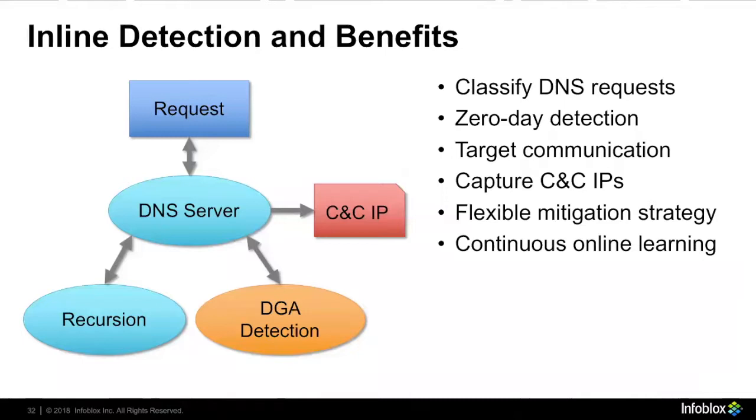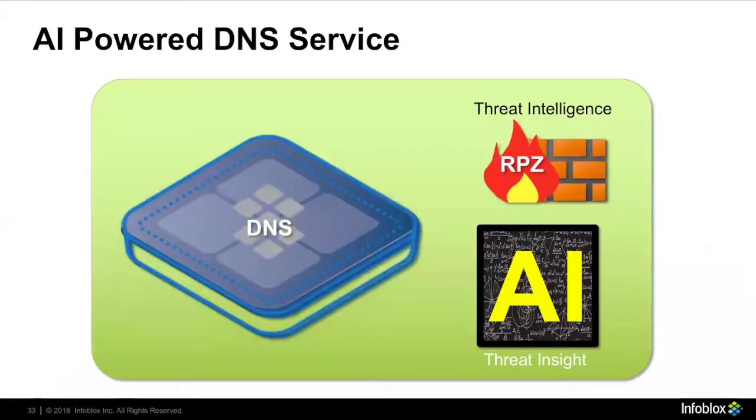As I mentioned, this inline detection can capture the CNC IP address, right? So that gives us a flexible mitigation strategy. You can block the IP address, you can block the domain name, you can block the host, right? And also you can do continuous online learning. So the last one is the product architecture. It looks like this one.